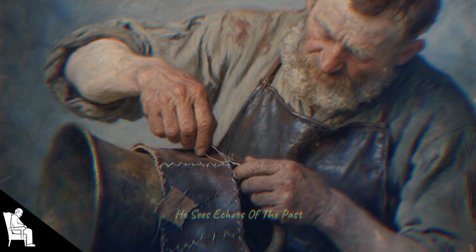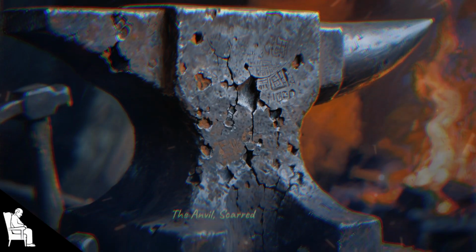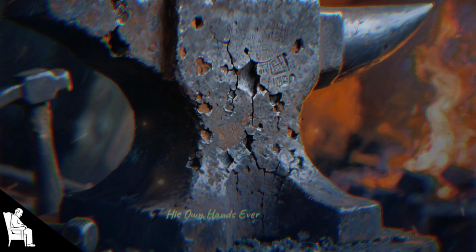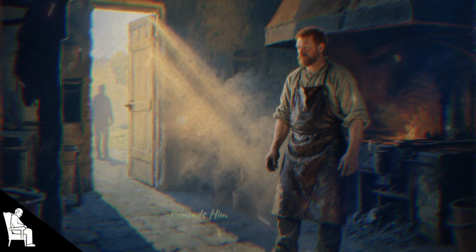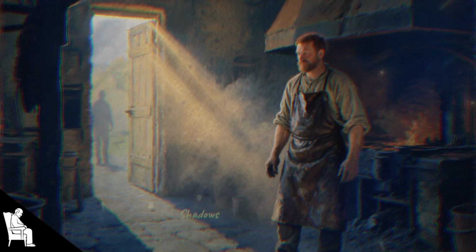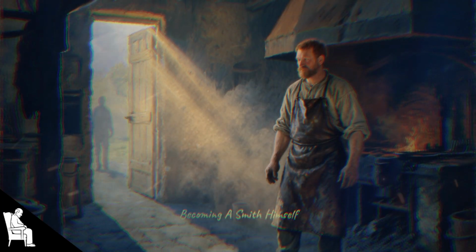The blacksmith looks around his workshop and sees more than tools. He sees echoes of the past. The bellows patched with leather remind him of his father's careful repairs. The anvil, scarred and pitted, carries marks that may have been struck decades before his own hands ever touched it. Even the way the light falls through the open door in the afternoon reminds him of younger years, when he watched the same pattern of shadows shift across the floor while he dreamed of becoming a smith himself.